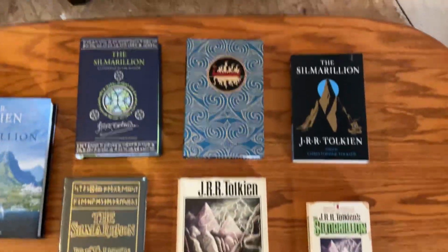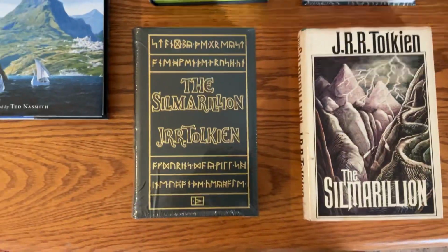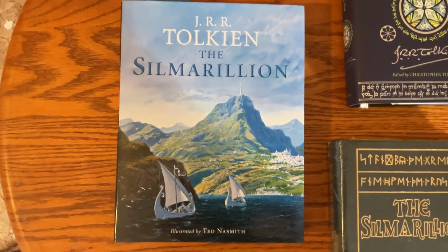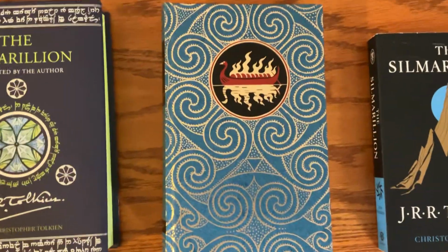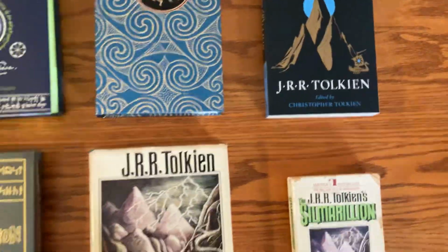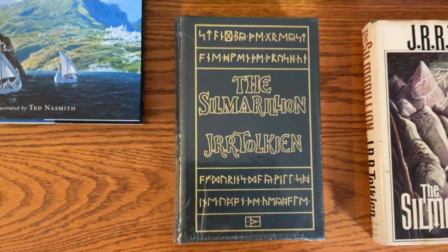A quick comparison of a few different Silmarillions here. I happen to have a bunch of them at the moment. I have the 2004 edition illustrated by Ted Nasmith, the new one that's illustrated by Tolkien, the Folio Society one, and the standard paperback. And then a first American edition hardcover and a first American edition paperback, and an Easton Press Silmarillion.